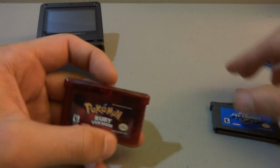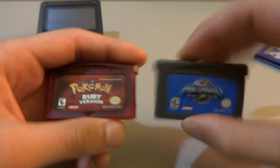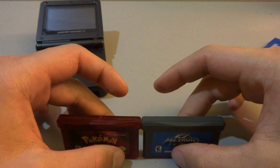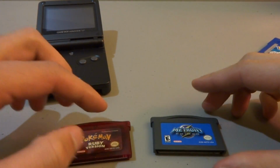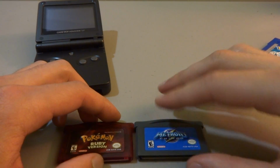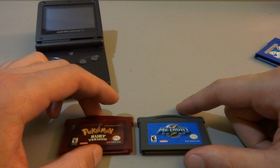So these fake cartridges are a little bit longer by just a hair. And they're also shorter this way. Like when I put them down this way, Metroid Fusion here is thicker than the fake Pokemon ones.